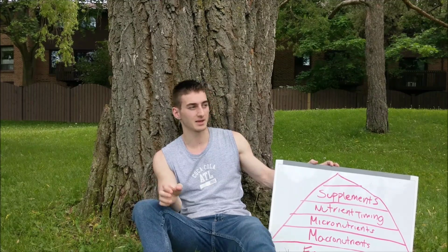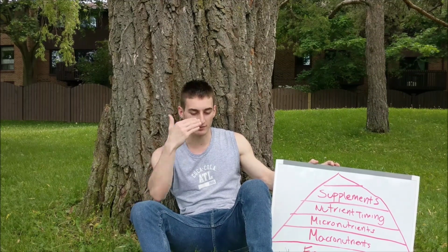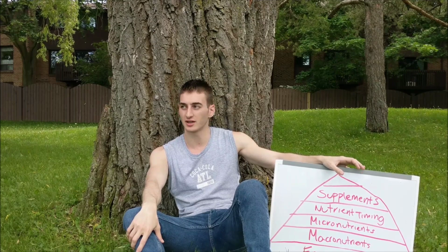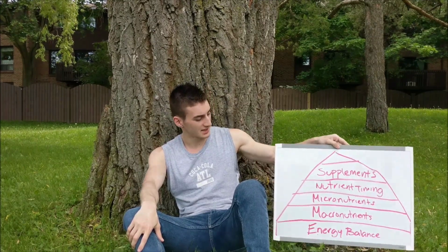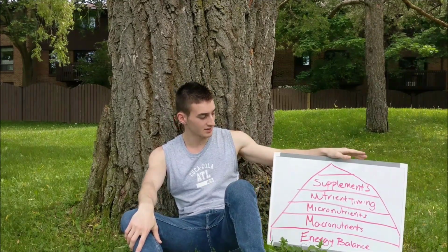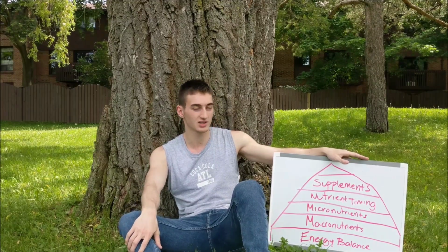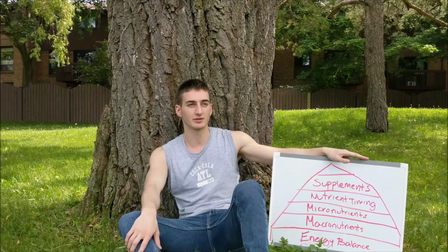That's where apps like MyFitnessPal can come in. If you're really tracking your calories, you're going to have a visual of what you're actually eating, because mentally you can look at food and assume you're eating a certain amount of calories, but oftentimes you're either eating too much or not enough. So yes, at the end of the day, energy balance, whether for weight loss or weight gain, is the single most important factor for seeing progress.